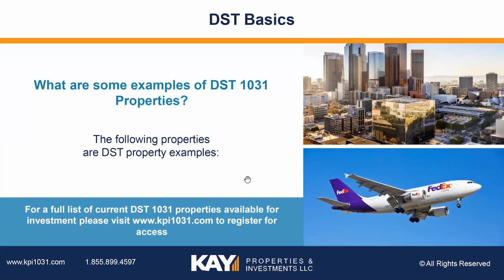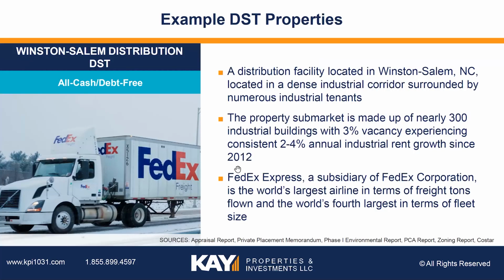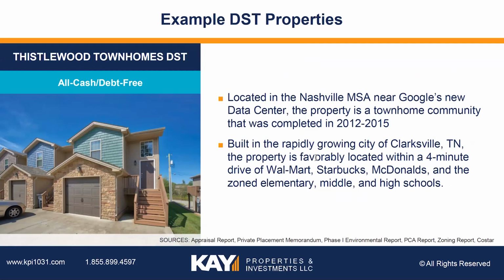So I'll show you quickly just a few of the types of properties that are available. I've mentioned before, FedEx would be a distribution facility. Sometimes they have just very good demographics, maybe near an airline. So we'll look at each property individually. You can get multifamily, sometimes with debt, sometimes without.